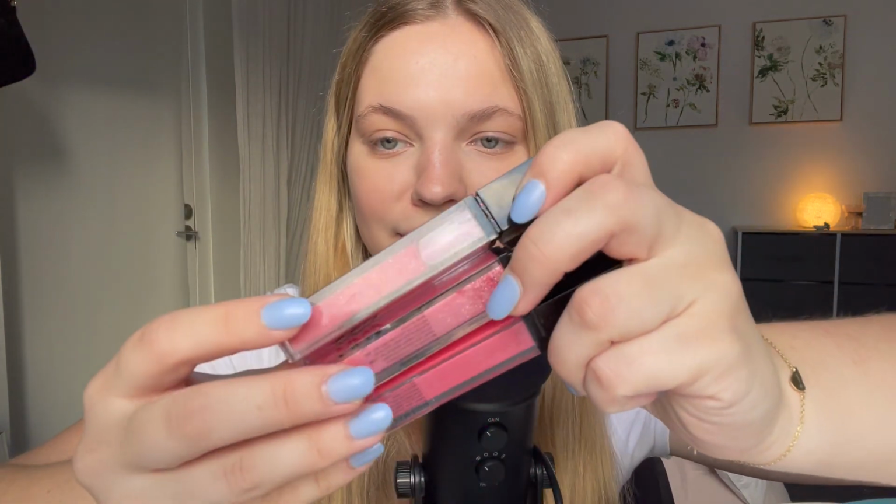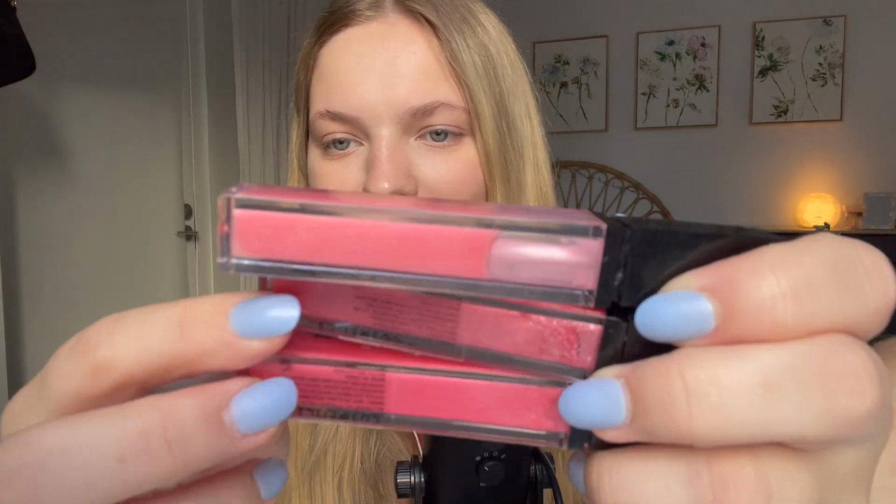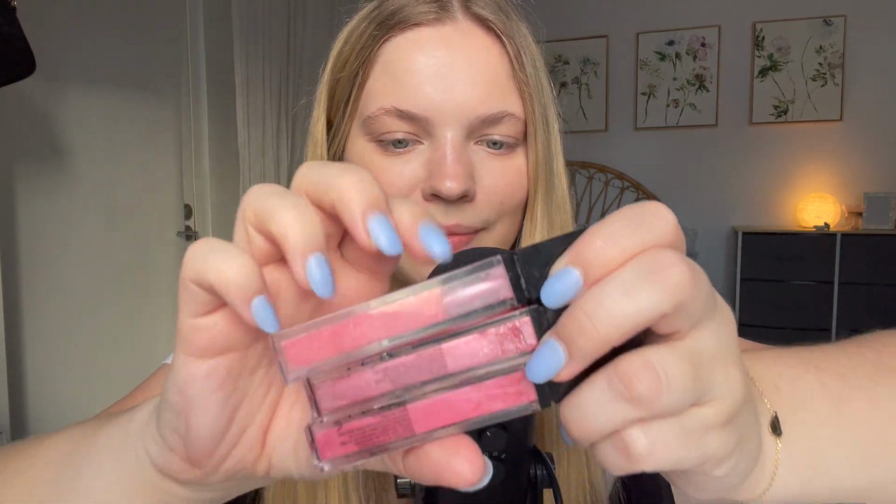These are my favorites. They're literally so similar. But you can see a couple of them have got glitter in them, which I love, especially on a night out or going to dinner. You can see that I haven't used this one as much.